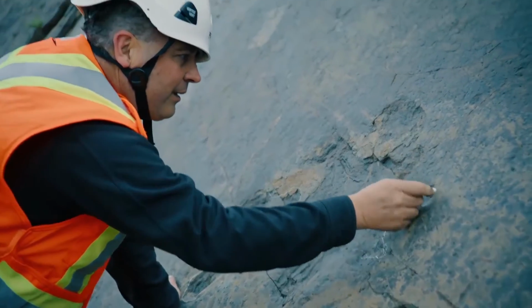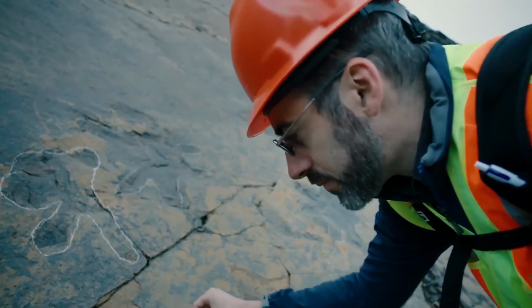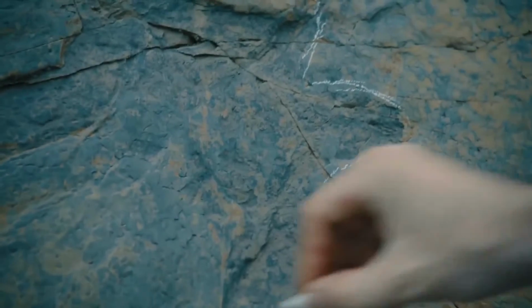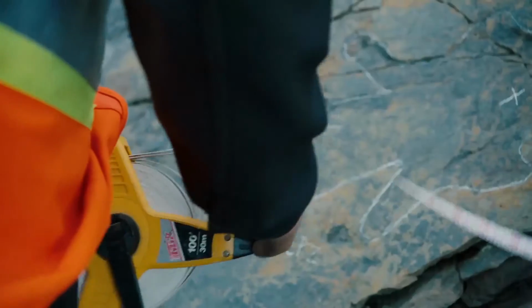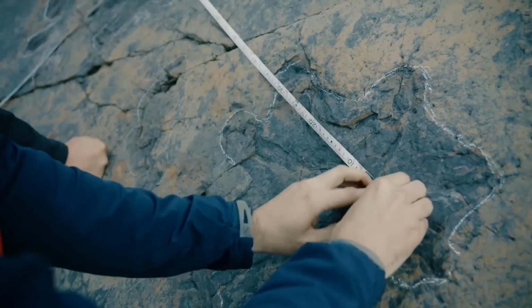These are really going to go a long way in terms of providing some really good data for our walking animations and physical models that we want to build for these critters. So there, we got the basic outlines. So now that we have consistent marks, we can measure between them.